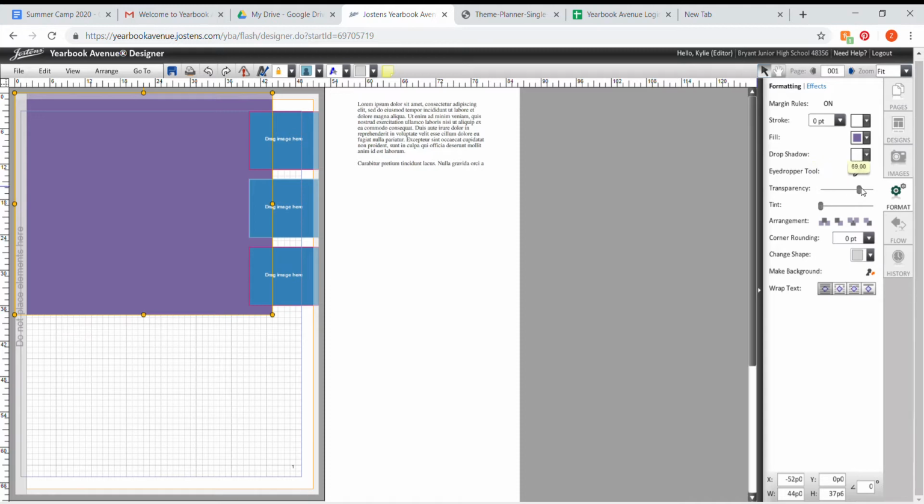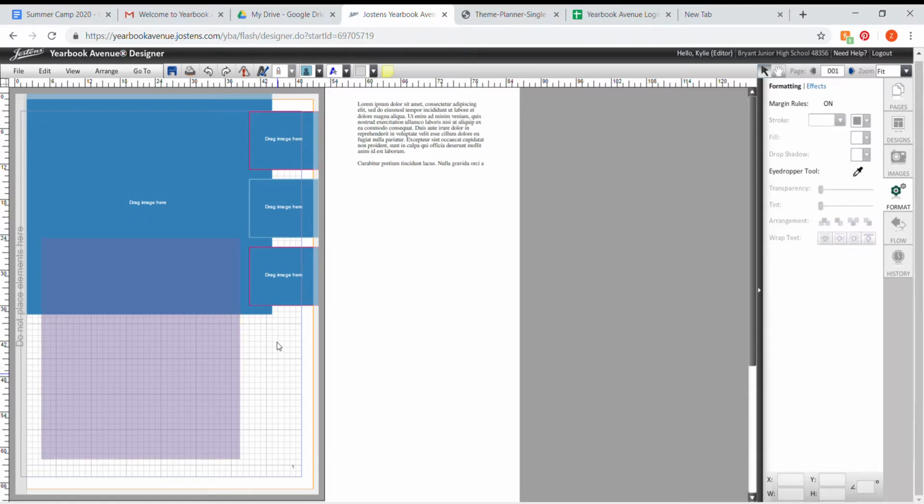Okay, so the transparency will let me see through it. So it just creates this little screen. Or maybe I don't even want to do all of that. Maybe I want to start my copy on top of the photo. And so I need a screen so that the copy doesn't get lost in the photo.